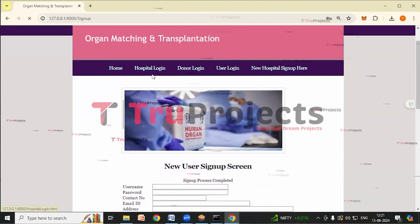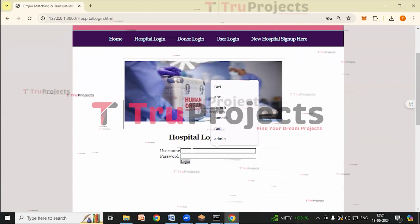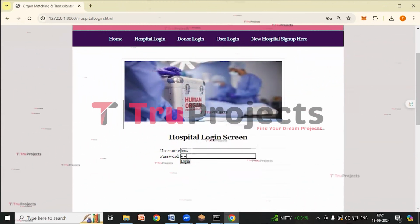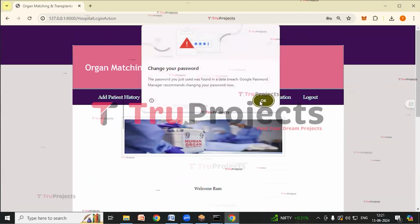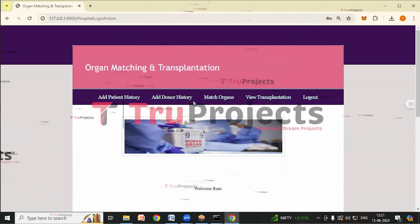Click on hospital login link. Give the credentials of hospital. Username is Ram. Give the password and click on login button. So we have logged in as Dr. Ram. And here we can see add patient history, add donor history, match organs, view transplantation and logout links.